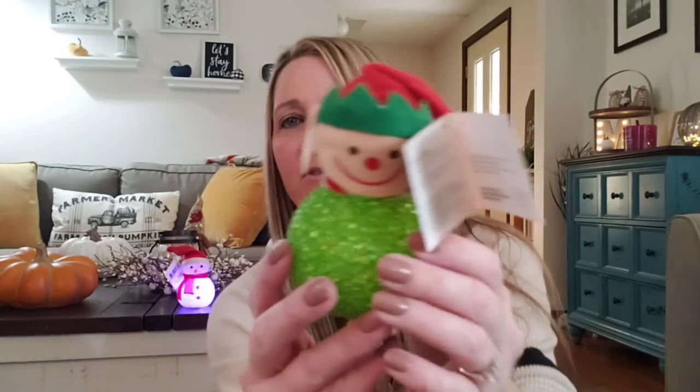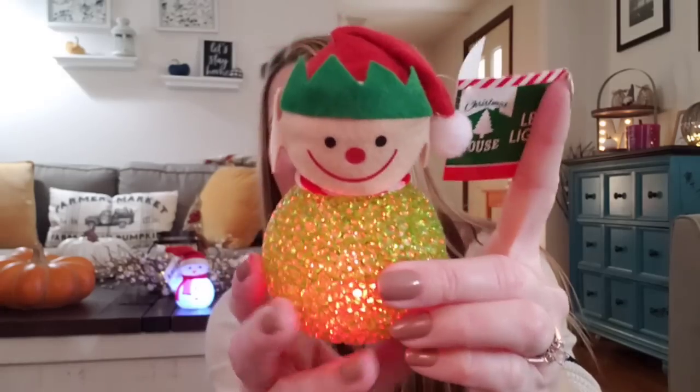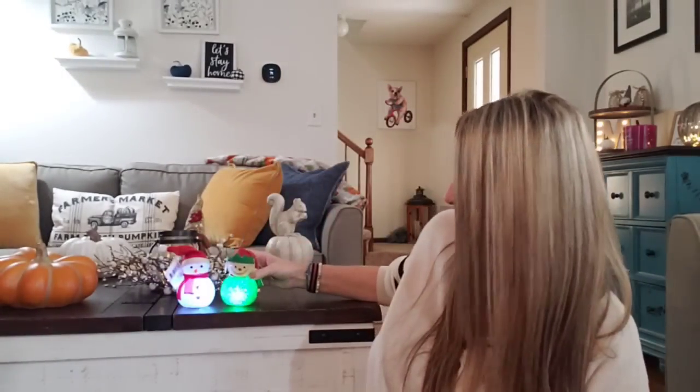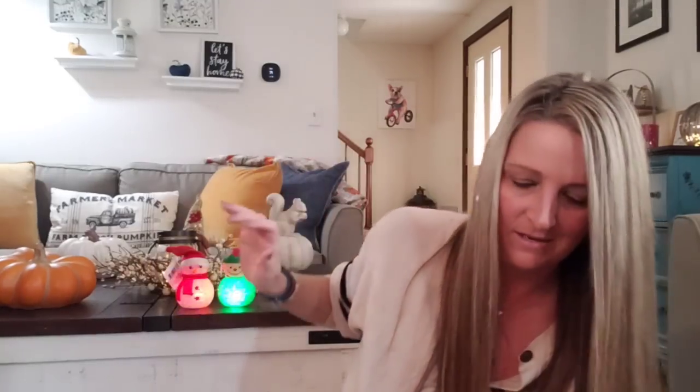Okay, since I have the lights off, I'm gonna show you the elf. Not too crazy on the elf. The face is kind of creepy looking. Looks like the clown from Poltergeist, but again, it changes colors, and I don't know, not digging the face.